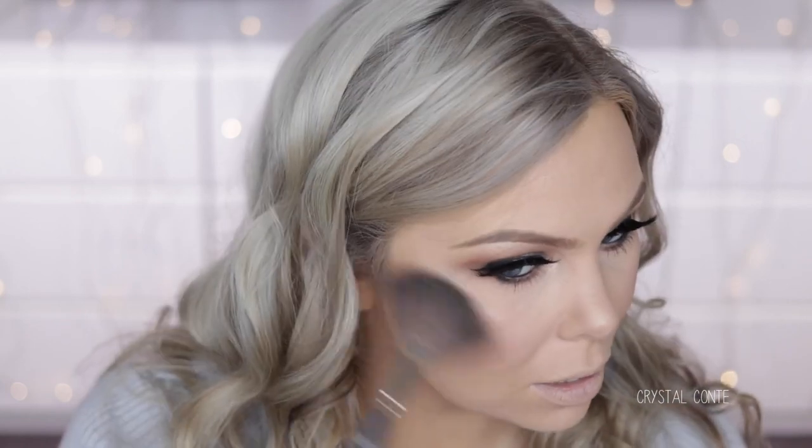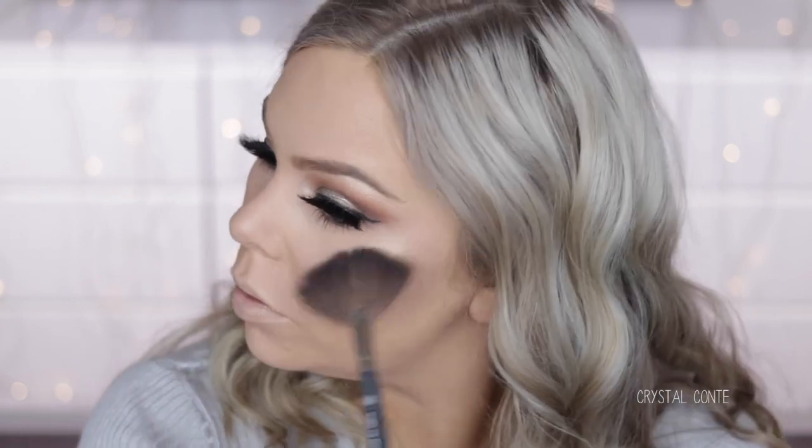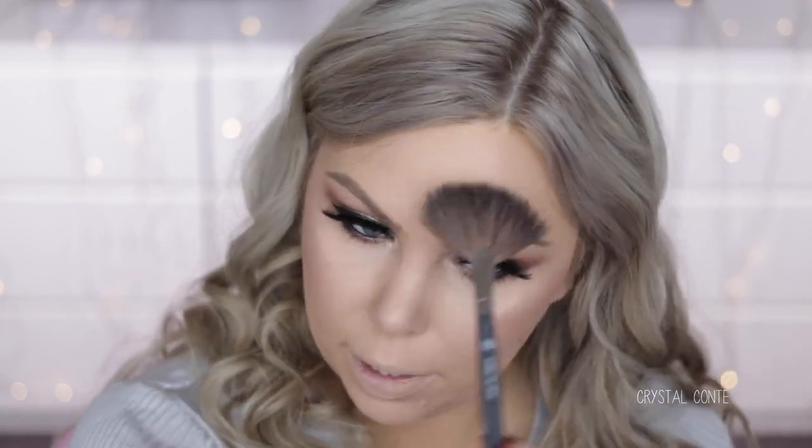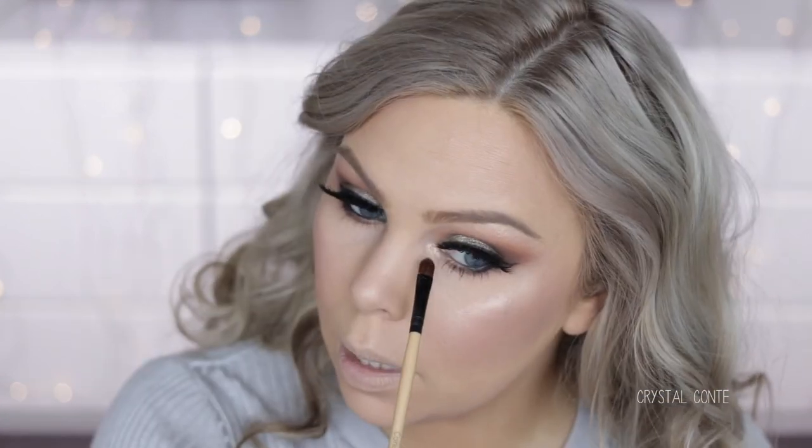Okay, I'm gonna take this over the top. The only thing is that didn't spread very evenly because it was on the brush. Okay, that's just over the top. That is just OTT. And I barely used any. That's something special. That is definitely something special.